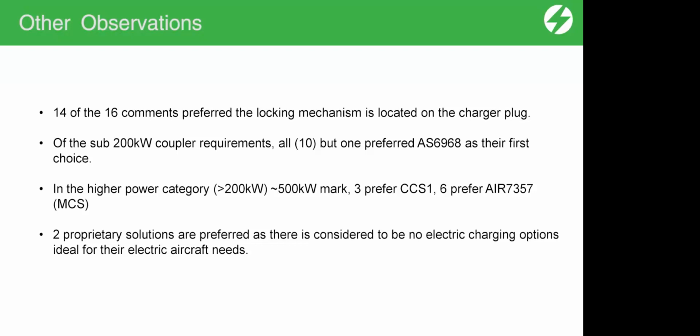Of the sub 200 kilowatt coupler requirements, all but one preferred AS6968 as their first choice. In the higher power category, 3 preferred CCS1, 6 preferred AIR 7357 or MCS, and 2 proprietary solutions were preferred as they believed there was no ideal choice for charging electric aircraft.